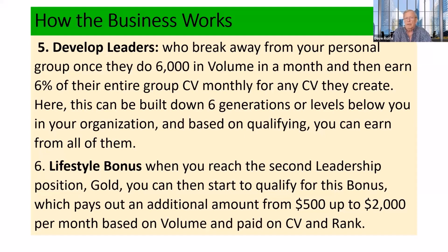It's remarkable. Number six, there's what's called a lifestyle bonus. When you reach the second leadership position, which we call gold, you can then start to qualify for this bonus. It pays an additional amount of anywhere from $500 to $2,000 per month. And again, it's based on volume, paid on CV, and the rank that you've achieved.